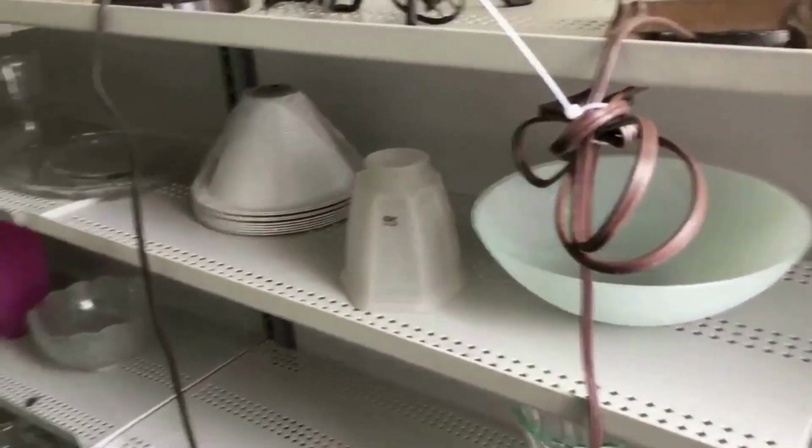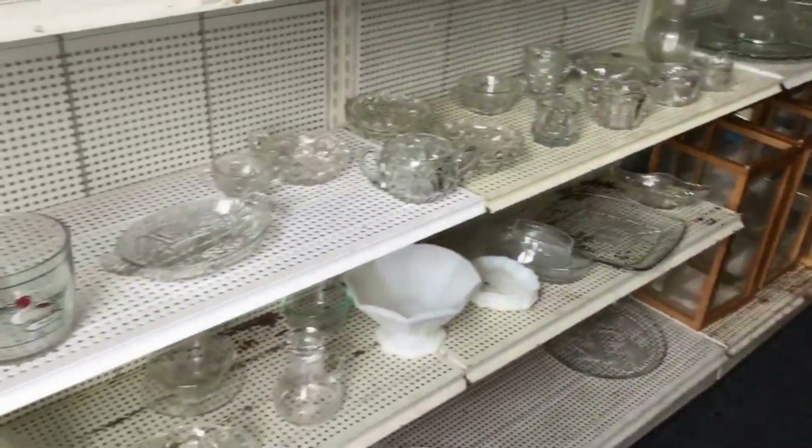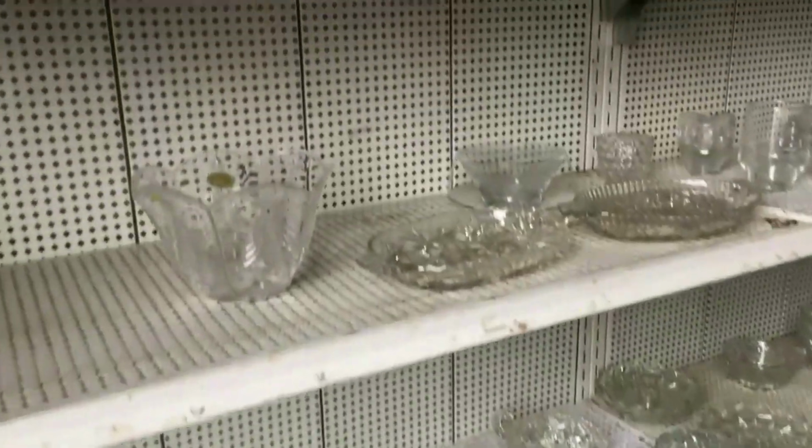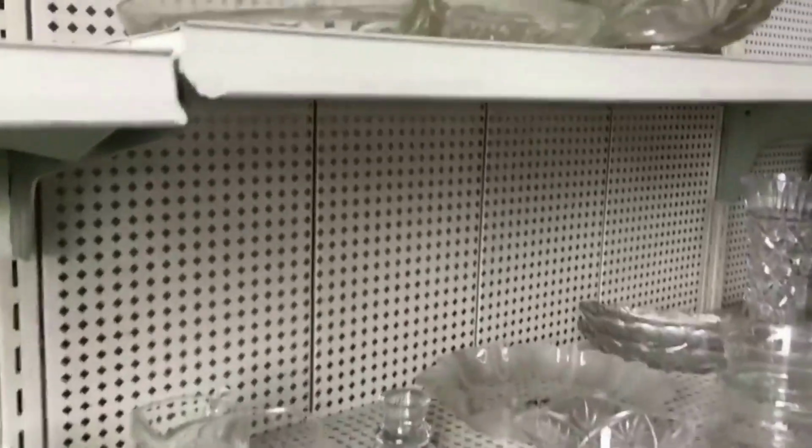Now, that's not a bad thing. I kind of like that they've thinned out, got rid of stuff that has been sitting around for a while. So it is a little bit on the slim pickings side today.